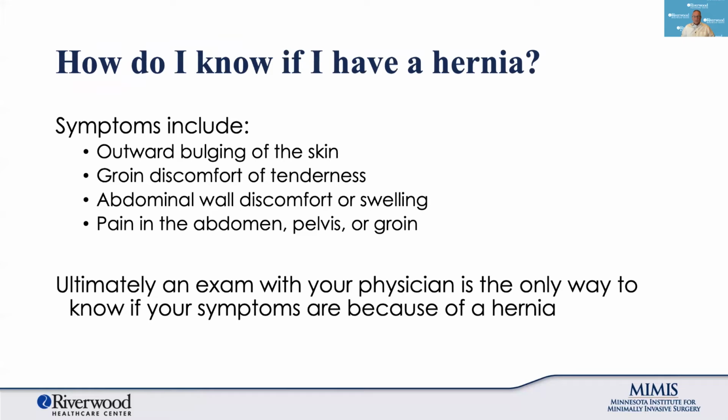How would you know if you had a hernia? Symptoms might include a noticeable bulge in the groin or in the belly button or somewhere else in the abdominal wall, oftentimes with pain or discomfort. Ultimately, it may take a visit to your doctor to make the diagnosis, but in some cases it may be hard for him or her to make that diagnosis, and they may have to recommend radiographic studies such as an ultrasound or a CT scan.